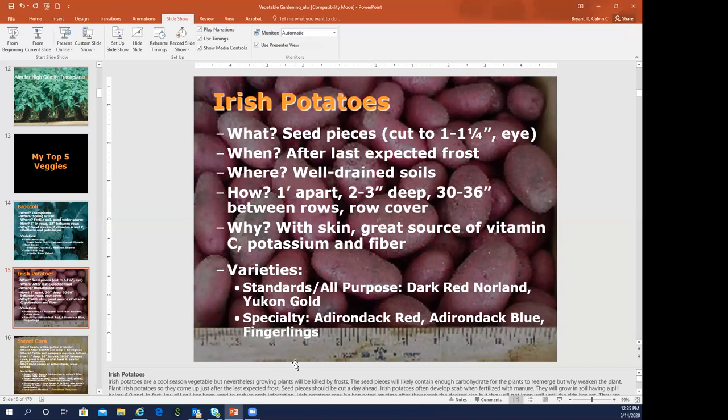Now, one of the secrets about Irish potatoes is once you get them planted, I planted mine around the end of April. They're already getting up between knee high and ankle high. There will soon be flowering. When you see a flower on your Irish potato plant, that tells you that beneath the soil surface, they're starting to make these little round potatoes about golf ball size. And you can actually reach down and scratch around and steal enough new potatoes to have you a mess.